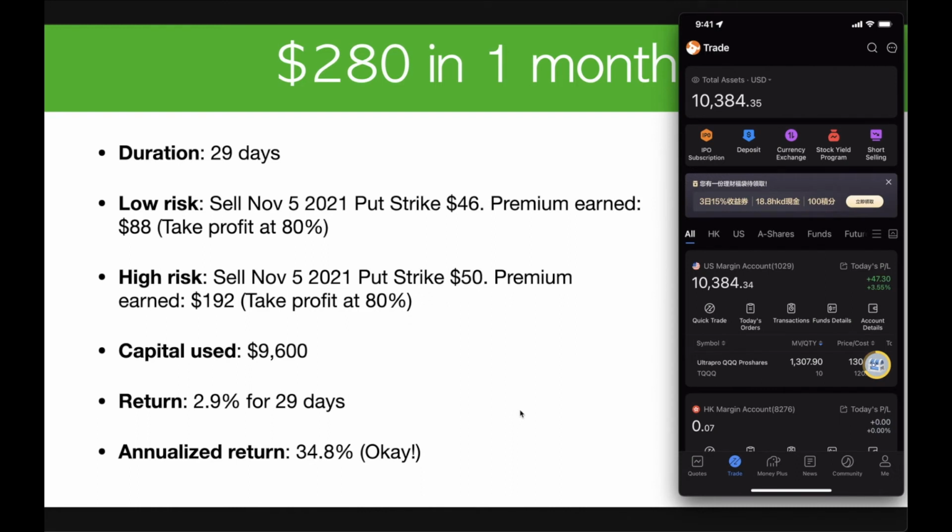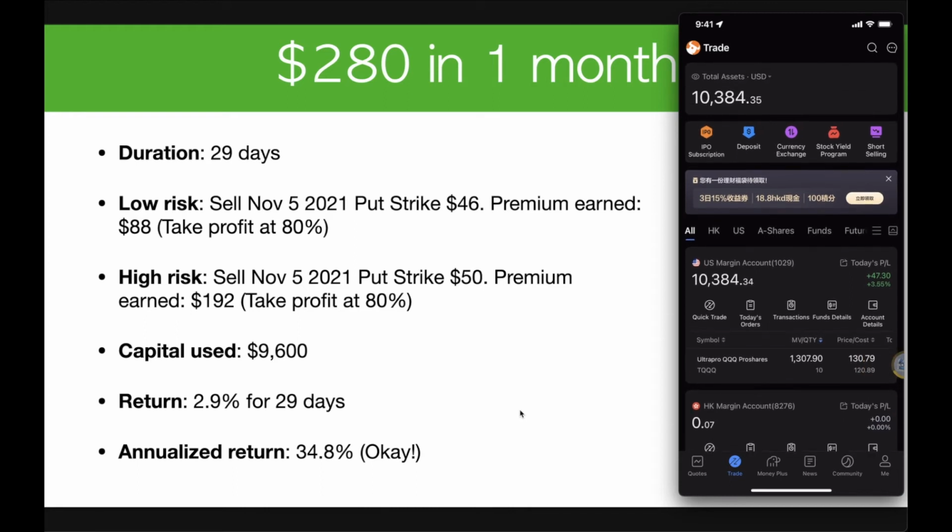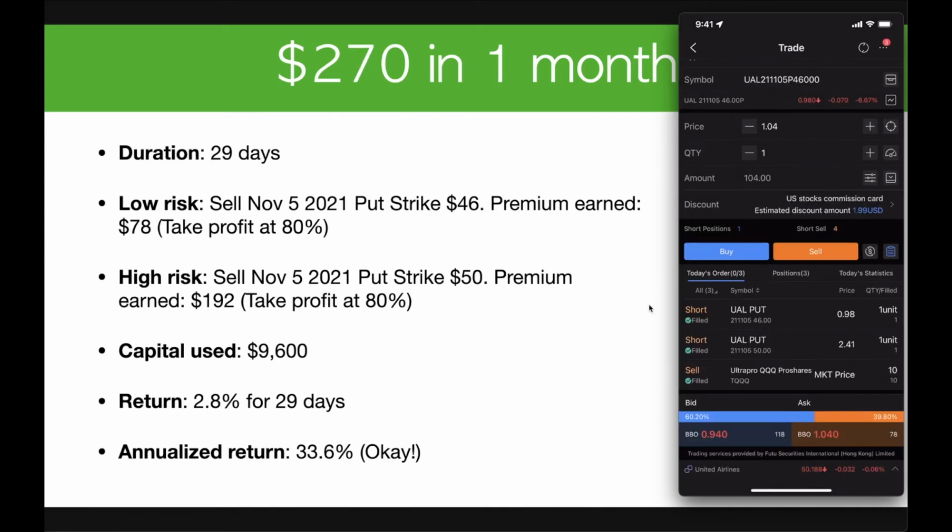So right now I got 10,000 US dollars deposited into the account. So you can actually see my screen on the right hand side here. I just got it deposited today, and I'm gonna place my trade.